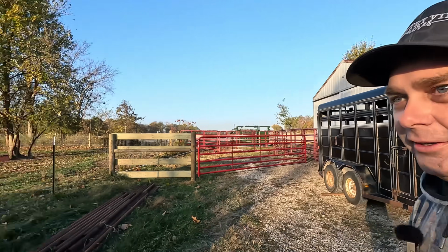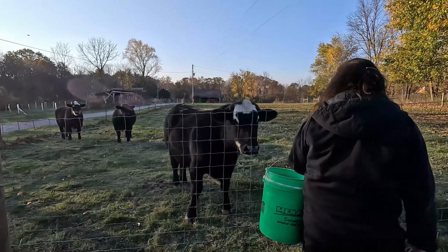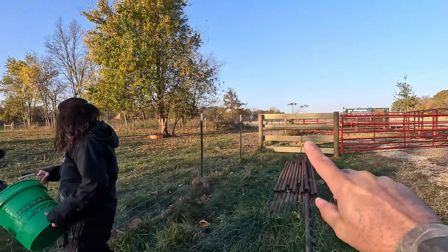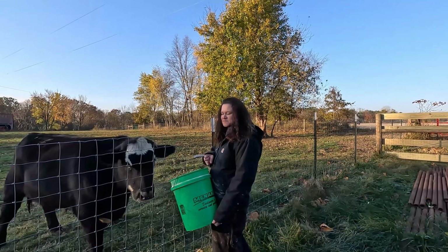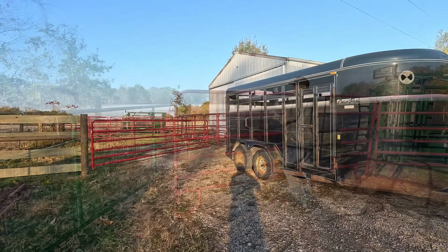So today we are loading the steers. We got them up here close by with a bucket of grain. And we're gonna go ahead and open up our little corral we made up, see if we can get these guys inside. And then hopefully we can get them inside the trailer.